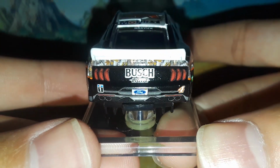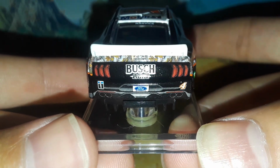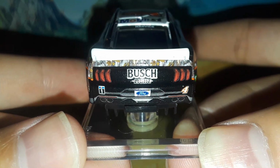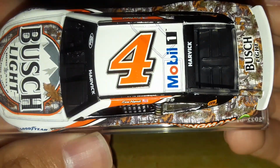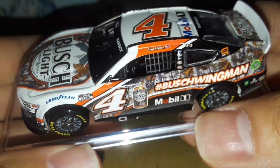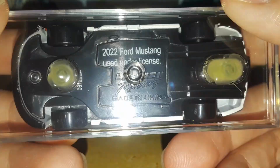On the back of this thing, you have Mobil 1, the Ford license plate with the 2022 license plate registration sticker on it. You have number 4, Busch Light right there. You have Busch Light and Harvick on the roof with Mobil 1 on the roof. Harvick on the back windshield banner. So for the paint scheme itself, it's spray painted in white.